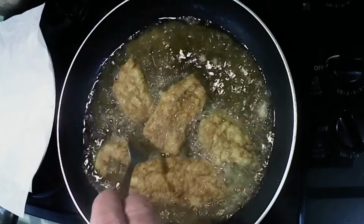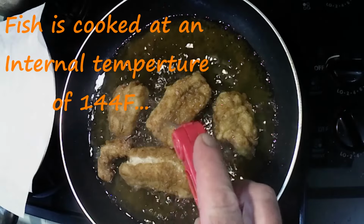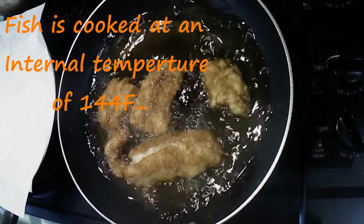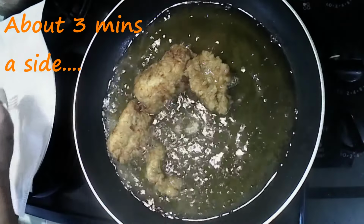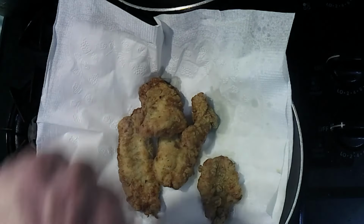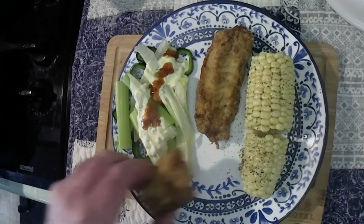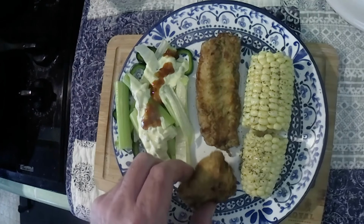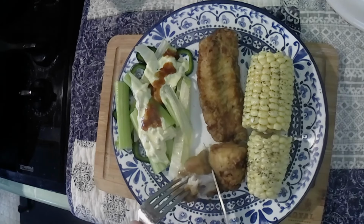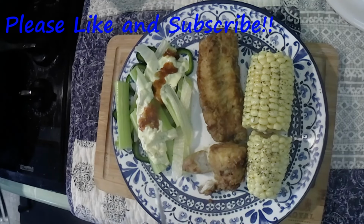As I said before, the fish is done when it hits about 144, but if it gets to 160, it's not going to kill you. And does the color and texture of the breading look familiar? Looks like a tasty KFC'd cabezon to me. Perfect.